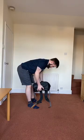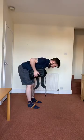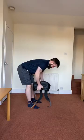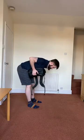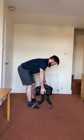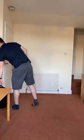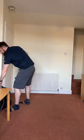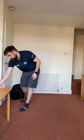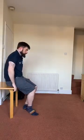And controlled. This squeezing bit in particular is where you're going to get the most amount of work done on this, no matter how heavy it is. Two, 1, relax. Then you're on to dips. 5 seconds off. 2, 1, go.